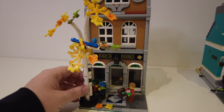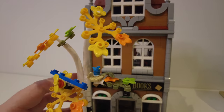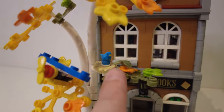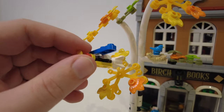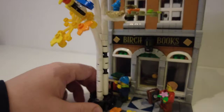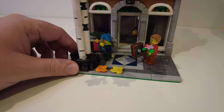So obviously you can notice the tree that's outside at the front. On the tree you get some leaves, and then there is a little pigeon that sat on the branches there with a nest. I've decided to put the toy airplane that you get with one of the minifigures inside the tree, so it looks like it's stuck. You've got the little boy there on the floor that's obviously wanting to get his little toy back.